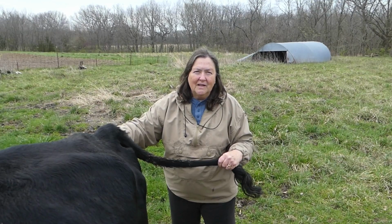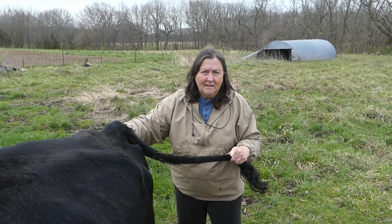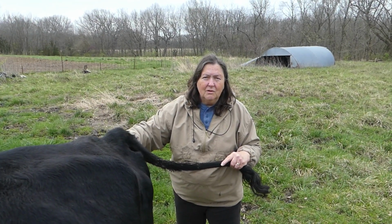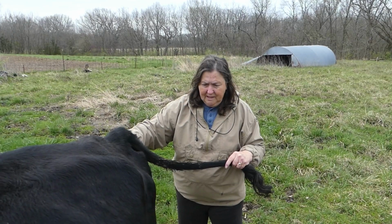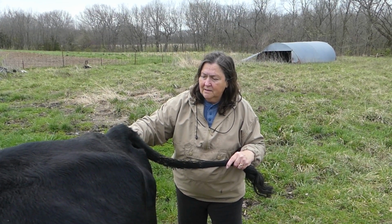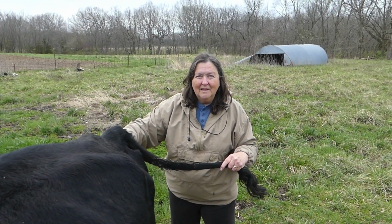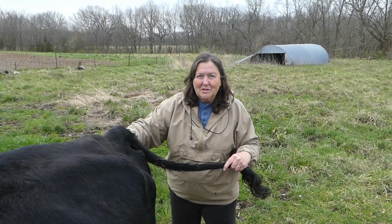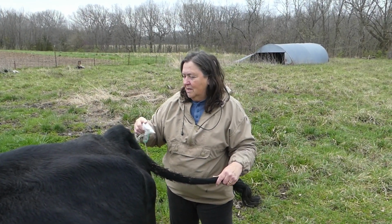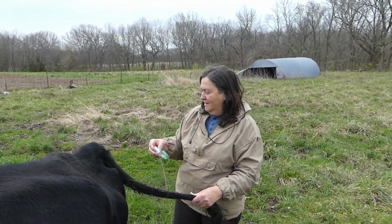So we did some investigating in a book and online, and we've decided that we need to check her pulse and we need to check her temperature so we can tell the vet what's going on with her if we do call a vet. So I've got my thermometer in a Ziploc bag and I've got it pushed up into her rectum, and I'm about to take it out and there's nothing on there. It reset to 0 because you left it in too long.